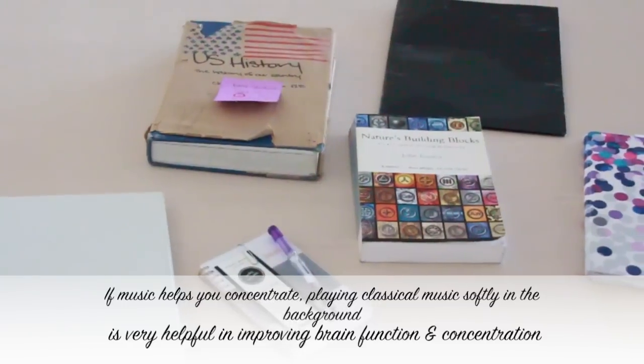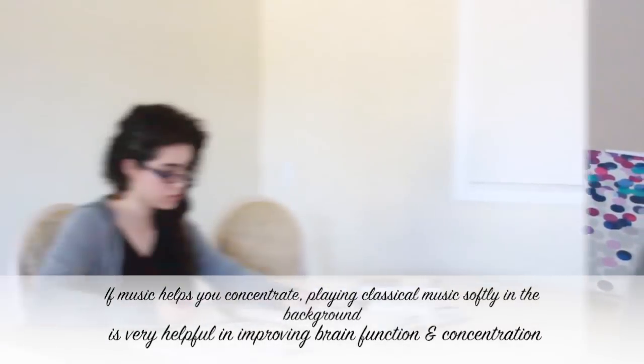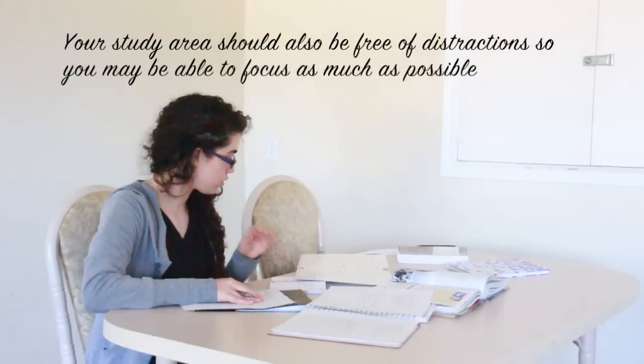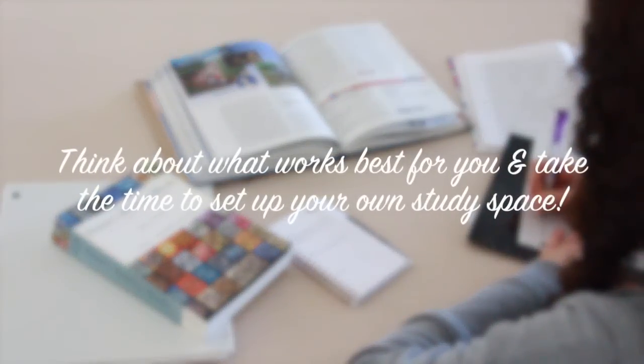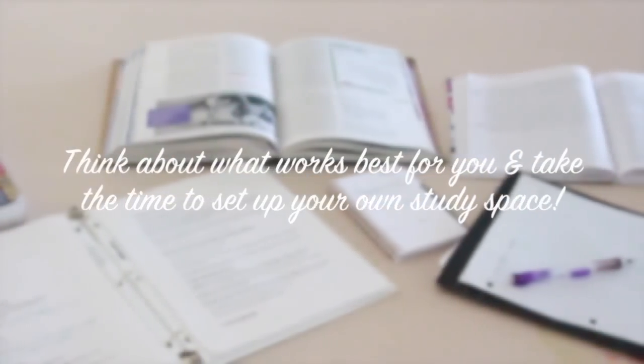And make sure it is an area free of distractions so you may feel comfortable and are able to focus on your studies as much as possible. Think about what works best for you and take the time to get it just right.